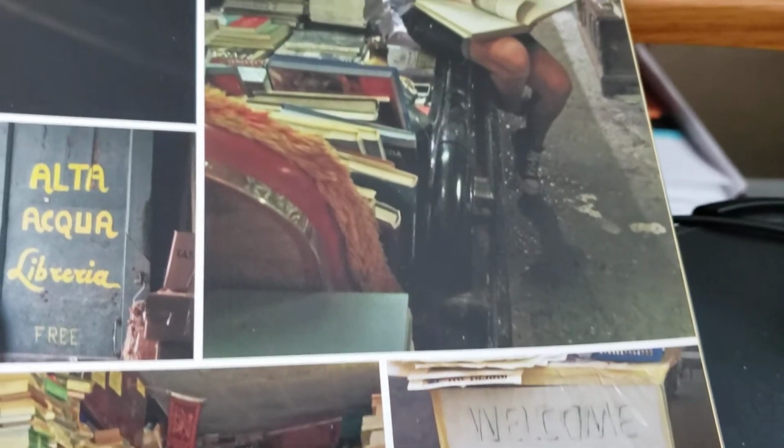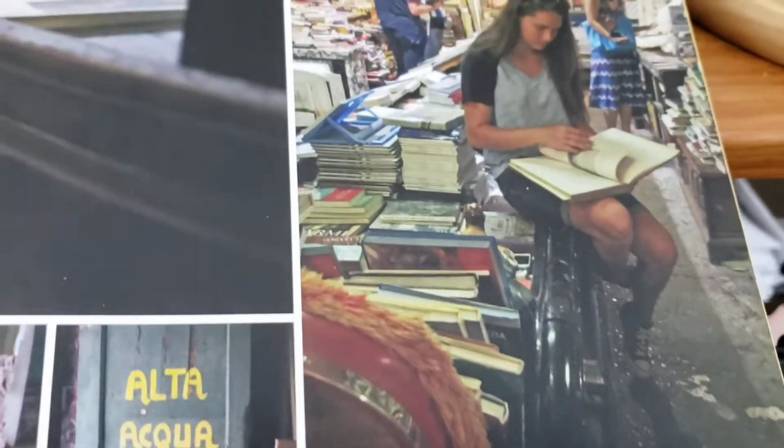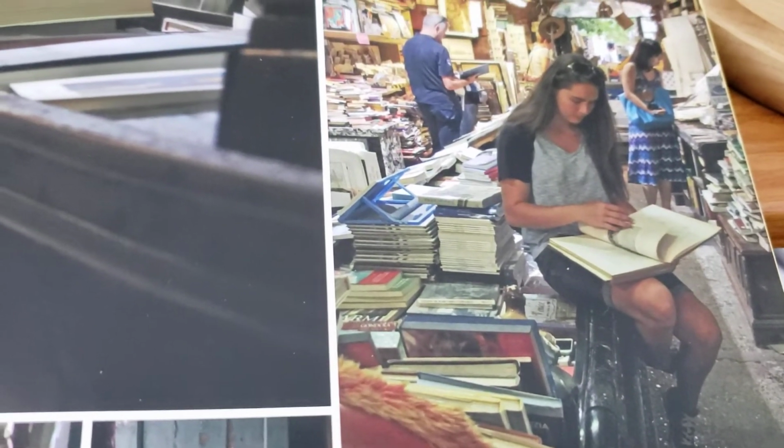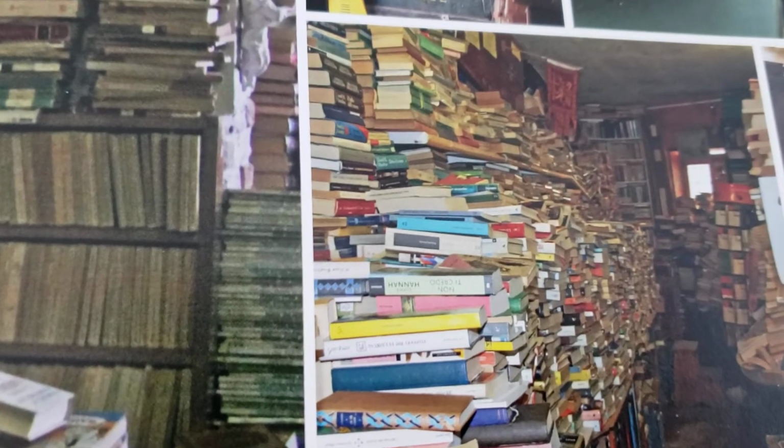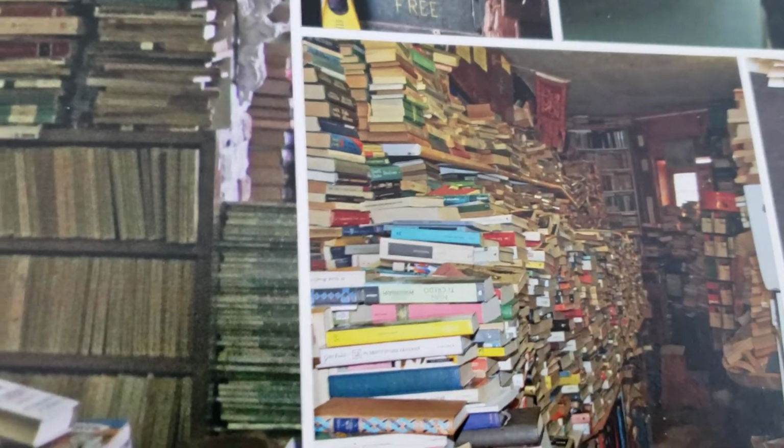Occasionally, Venice floods, where all the shop owners get water in their stores and merchandise is damaged. But this bookshop owner has taken precautions so that his books will not get damaged. You have hundreds, even thousands of volumes, and many of them are in boats or in bathtubs, so that when water comes in, the books will not be damaged.